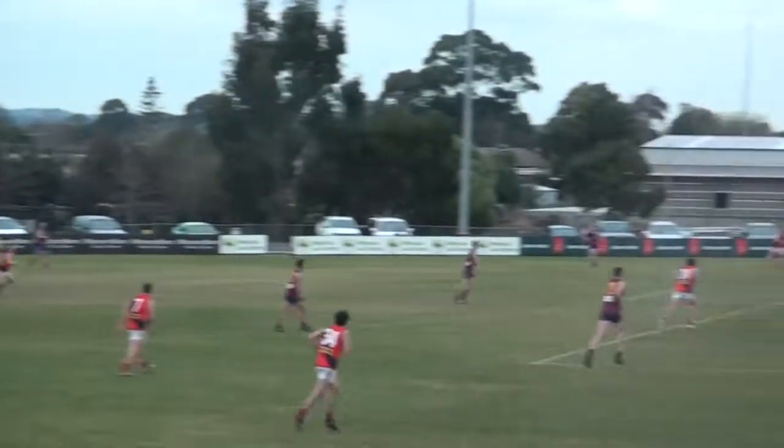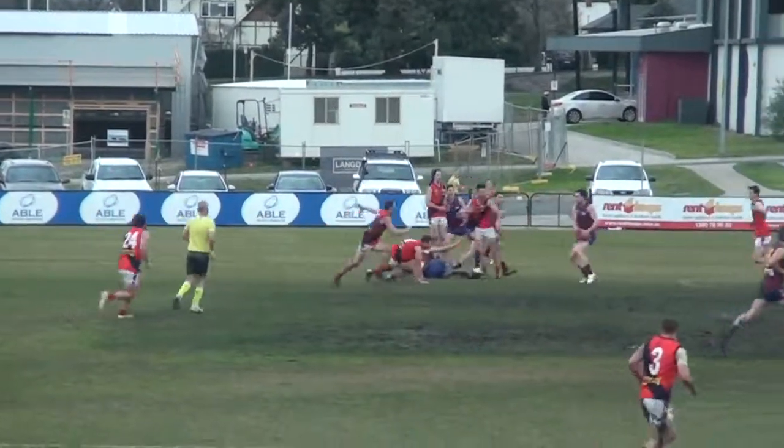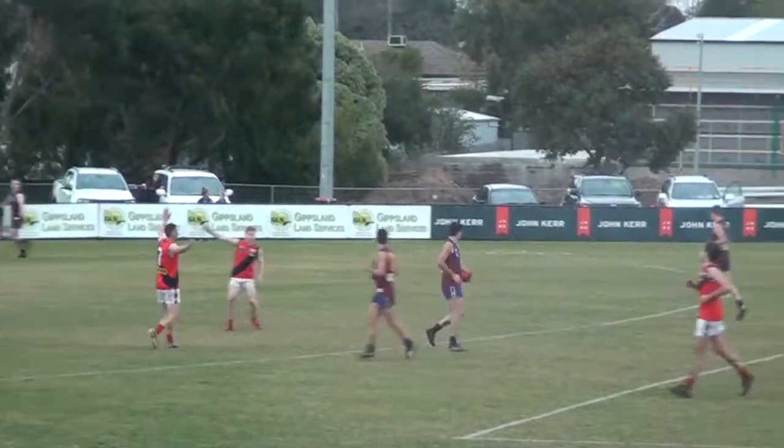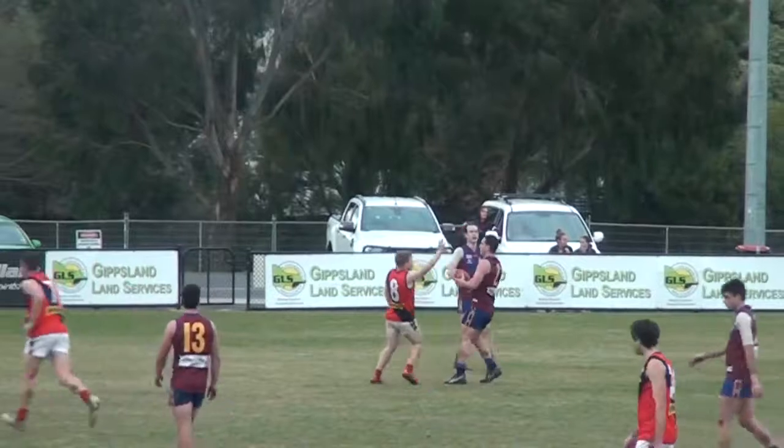So Hamilton brings it in and kicks a barrel straight up the middle of the ground. It's going to go over the back of White's head. Good kick in the end, but it lands in the hands of Maslin. He gets it back inside forward 50, and well, Tyson Biffin marks. He's got Prestige again, and Blazer will be the one.